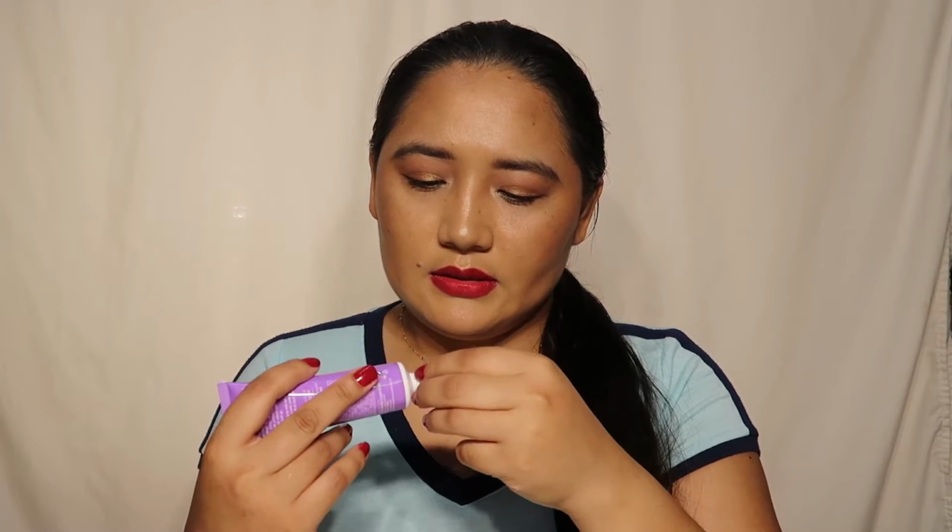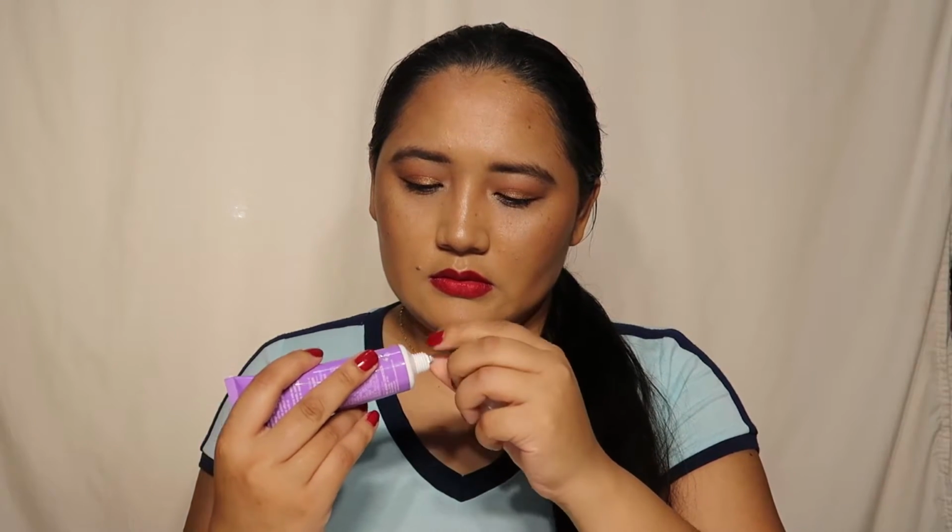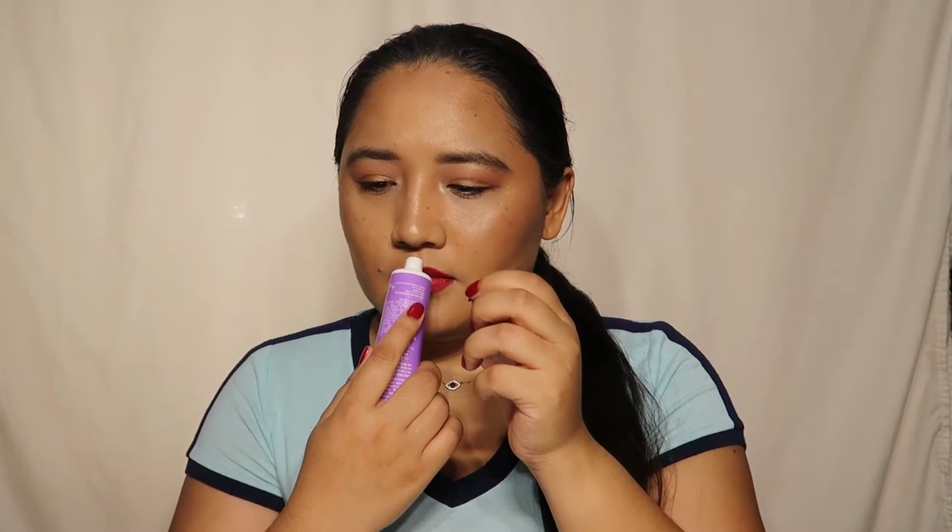Honestly, I am in love with all of the products. The only product that I didn't use is this, but then again, I'm sure I might like it. It's a leave-in conditioner. I can smell it though, right? Yeah, why not? Let's open it. Ooh, it smells nice.